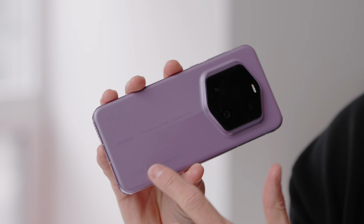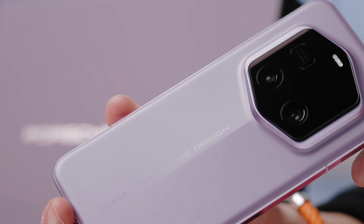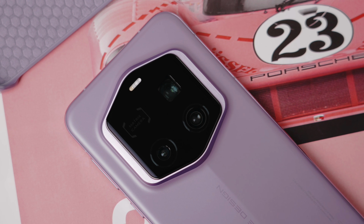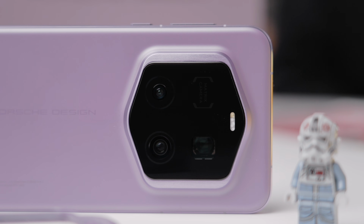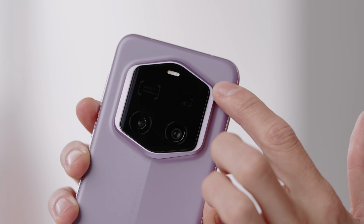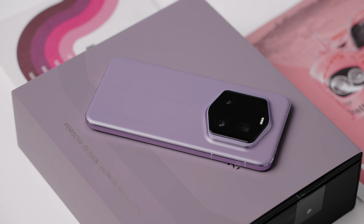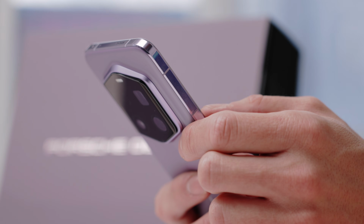So we still have that iconic design. For example, this line in the middle is inspired by the hood. The camera array is inspired by the headlights, which are technically four headlights on a Taycan. You've got the three main cameras here, plus the LiDAR, which it also shares with the Taycan. And you can see here that is the Matrix camera system from Honor. Also new this year, these edges are now chamfered. The finish is more of a matte compared to the glossy from last year, but on the railings you do have that in gloss, which is nice.